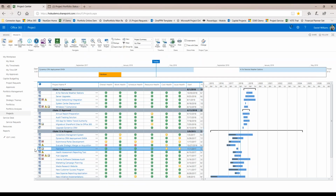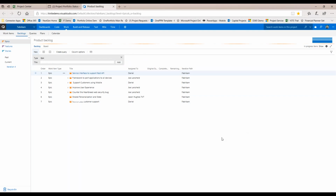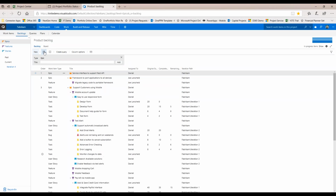If I have an Agile project and I'm doing it in Visual Studio, this Fabricam project, I can manage that over in Visual Studio and have OneConnect feed that information back to the portfolio in Project Online. So for example, here, if I look at the epics, features, user stories, tasks, and bugs in that backlog hierarchy, I can manage that over here.